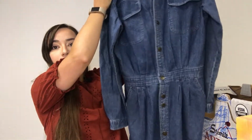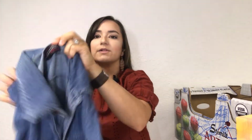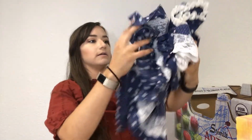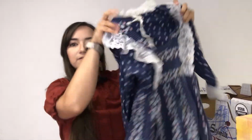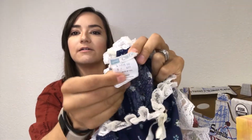This is a women's dress, denim, longer. I don't remember what brand this was. Oh, some totally random brand. I just bought it for the style. This is a Sears girls vintage dress, super cute. And this is what the tag looks like on it.